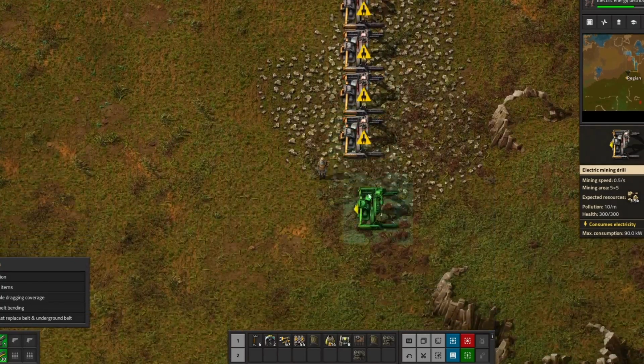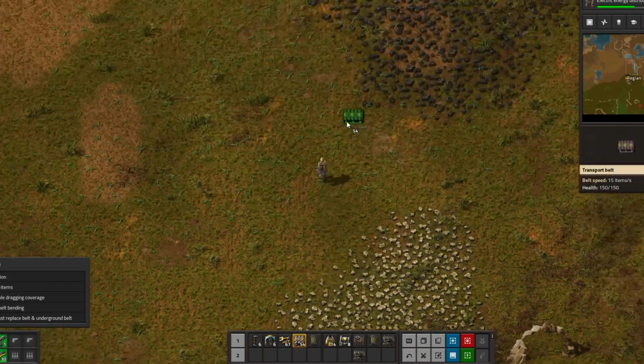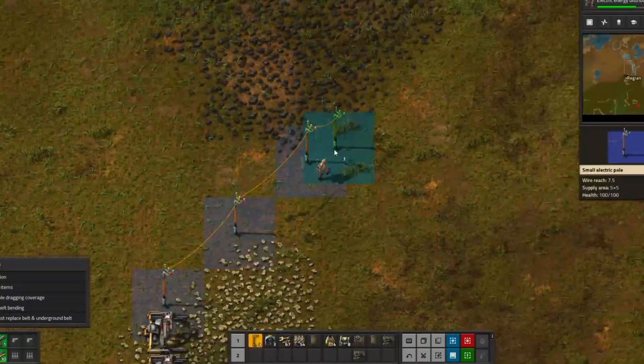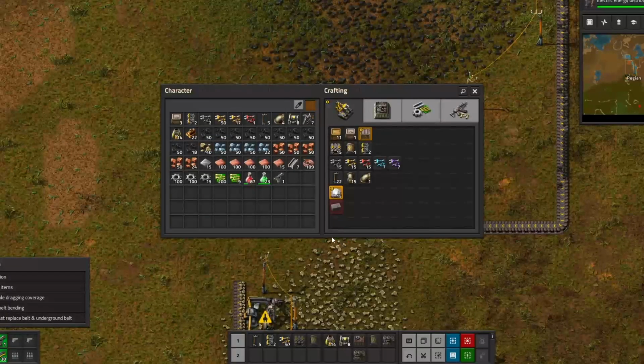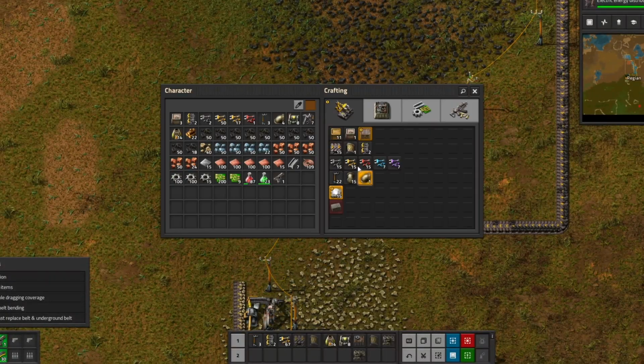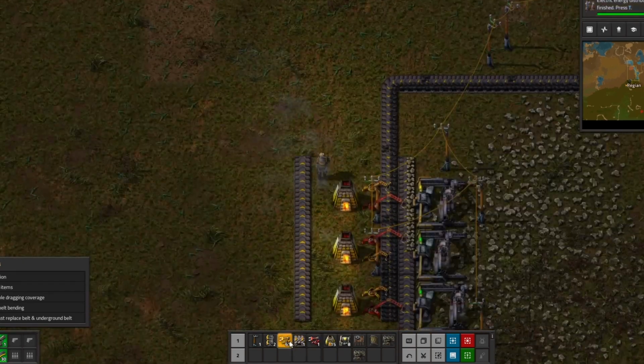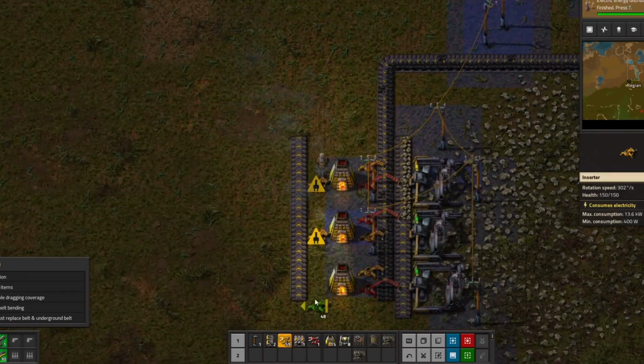First of all, I'll plunk down 5 drills and connect them to main power. Then, I will make a belt to bring coal all the way here, so I can smelt this stone into stone bricks. This looks like some igneous rock over here. And now, it is time to hook up the furnaces too.